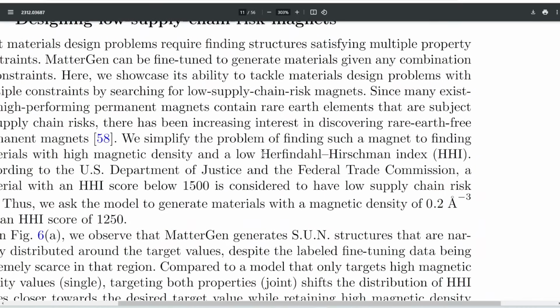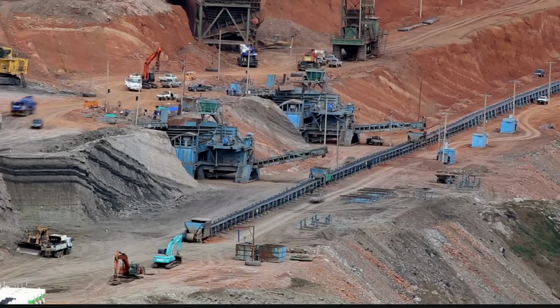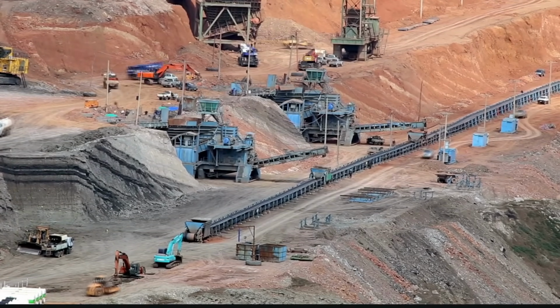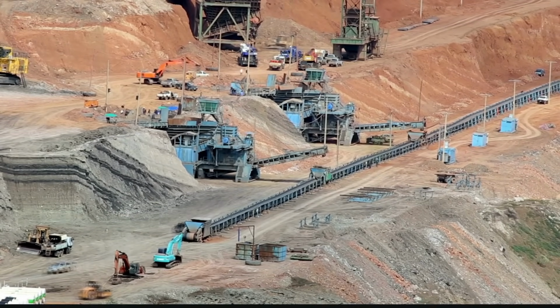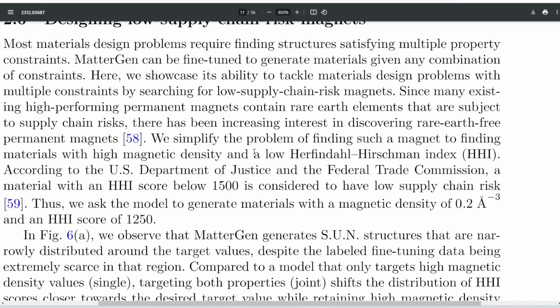Well, there's a thing called the Herfindahl-Hirschman Index, or HHI for short. It basically measures the risk in the supply chain. And as you may know, with an aging workforce, plus with Trump in office, he's going to slap a ton of tariffs on many countries, so this might cause a lot of supply chain shortages worldwide, especially for rare materials. Anyways, a low HHI score means the material is relatively easy to find, so it's less likely going to be impacted by supply chain issues.